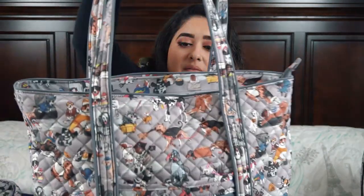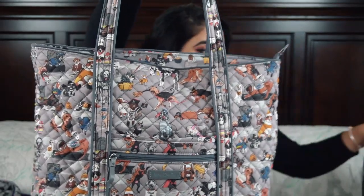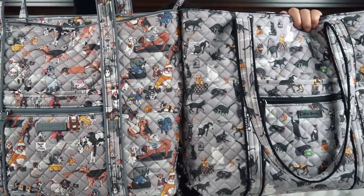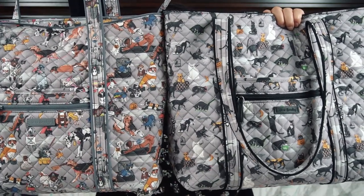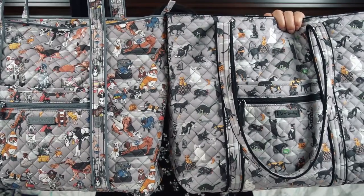And I'm going to show you Howl-O-Ween here in just a second. But Howl-O-Ween sort of has a warmer tone to me, at least when I saw this. And this is Howl-O-Ween. So excited about this. But if I put the two bags together, there is a difference in the tones of the background color. The Spooky Cat seems to be a little bit on the cooler side and the Howl-O-Ween seems to be on the warmer side.